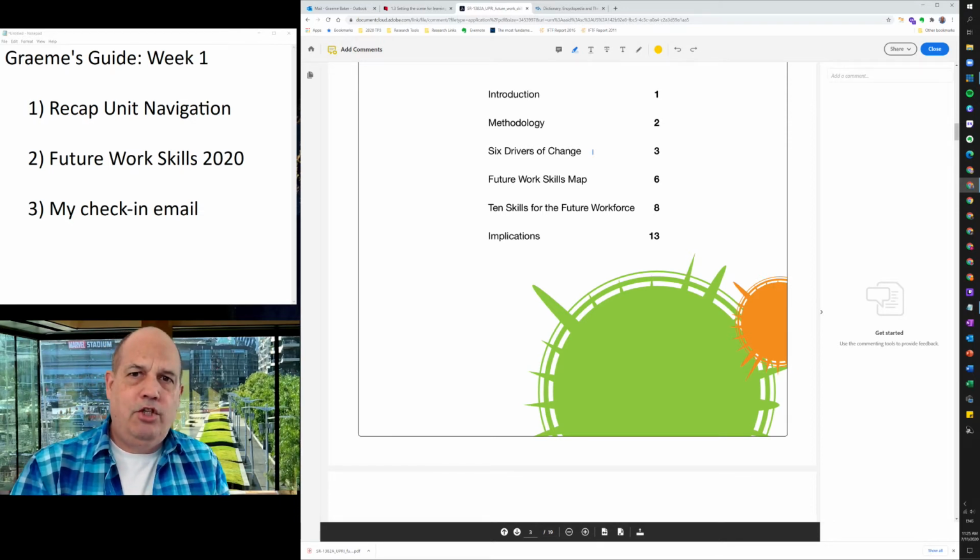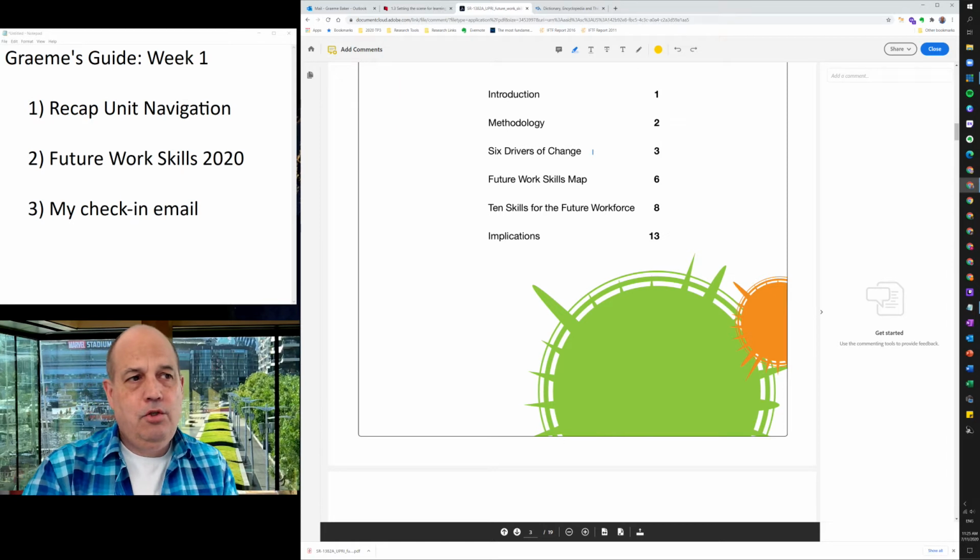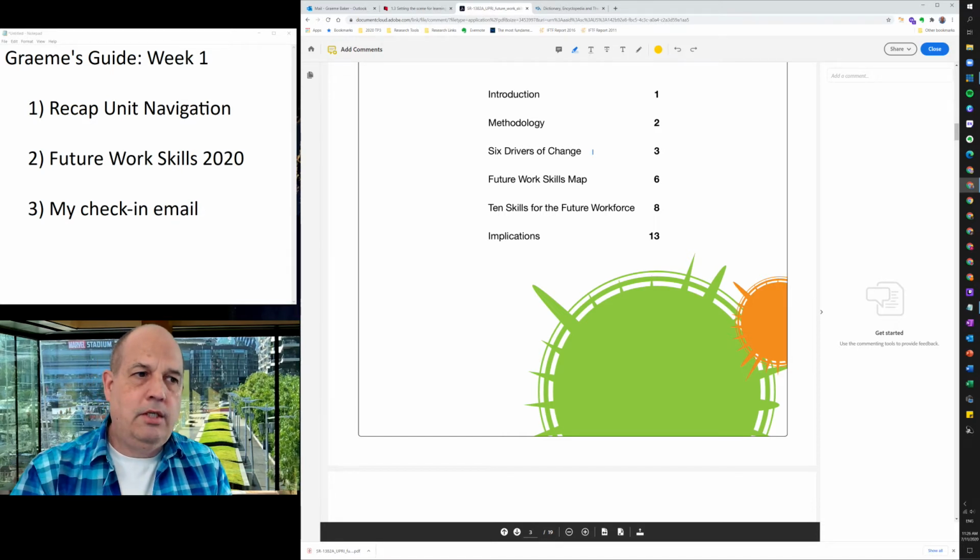The 6 drivers of change don't necessarily really exist. It's just a way of providing some context to look at the way we view the world, and we view the world in many different ways. This report is using something they're calling the 6 drivers of change to look at what skills might be required for the future.